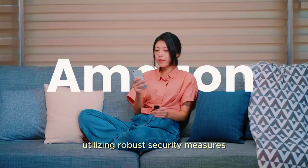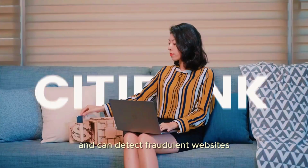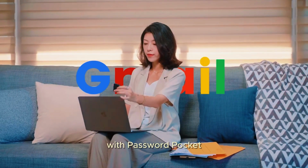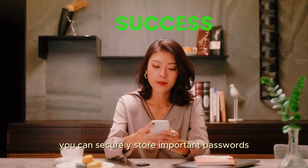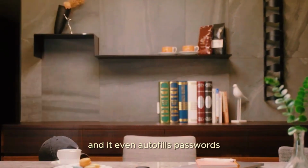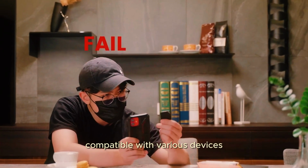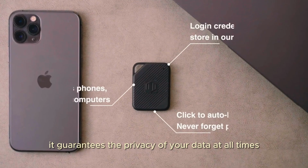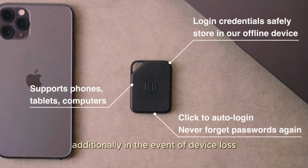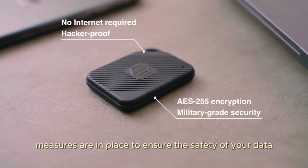Utilizing robust security measures, it ensures the protection of your information and can detect fraudulent websites attempting to steal your data. With Password Pocket, you can securely store important passwords and notes in a protected notebook, and it even autofills passwords to streamline your experience. Compatible with various devices, it guarantees the privacy of your data at all times. Additionally, in the event of device loss, measures are in place to ensure the safety of your data.